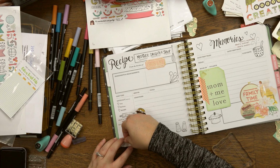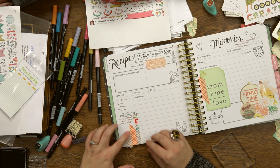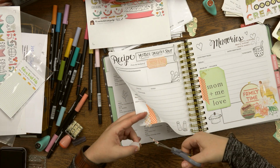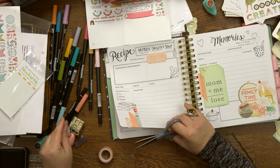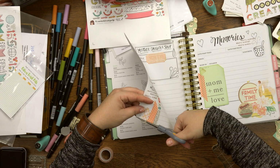Just trying to decide if there's room for more washi over here. I apologize if I keep moving off the camera. Sometimes I forget where the camera is actually watching me or not watching me. So trimming that off.